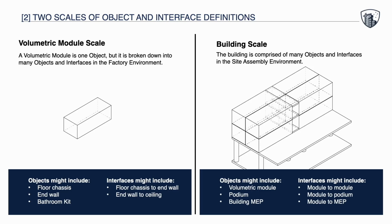And of course, interfaces might be relating to objects that are the same to each other. So in a stacked volumetric modular system, an interface example is a module-to-module connection. So how does a module connect vertically and horizontally? How do you maintain your fire rating?